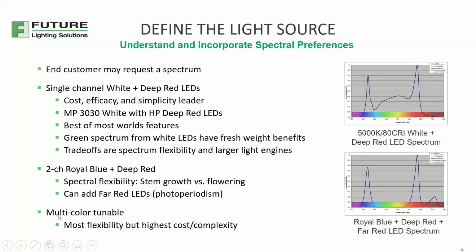The last one is multi-color tunable. If the customer wants to do some research to find out their optimized light recipe, then maybe they need this approach. It is a multi-channel control using multi-color LEDs, so they can achieve different spectrums anytime, but it is very high cost.